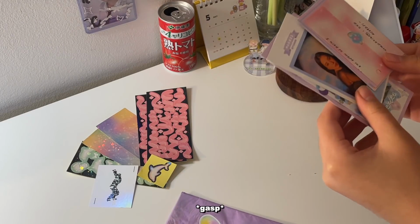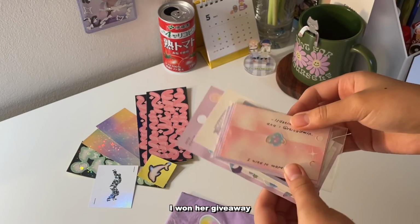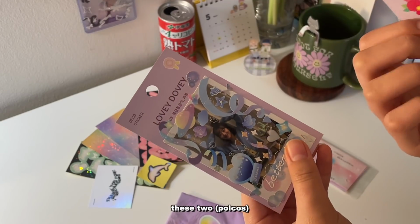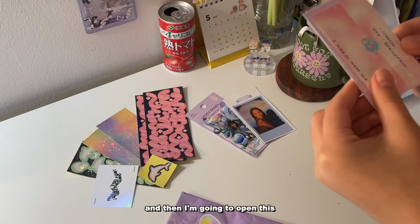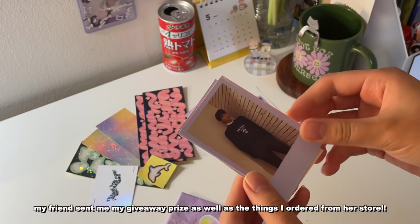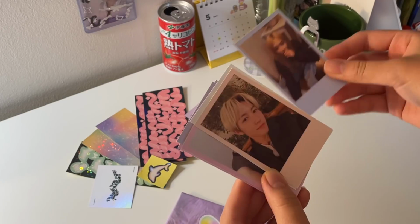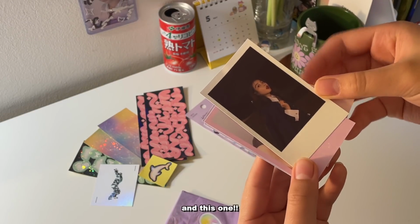Oh my gosh. This is like my friend's store, and I won her a giveaway. I got these two. They're so pretty. And then I'm going to open this. Oh my gosh. And this one, it's so pretty.